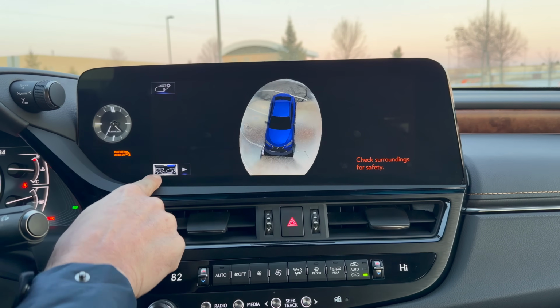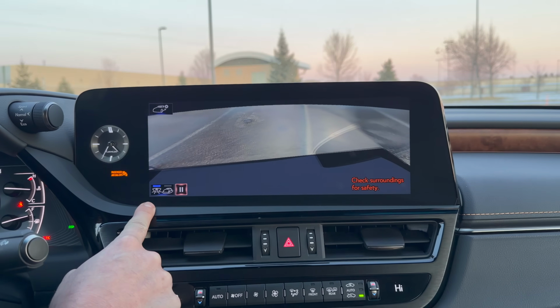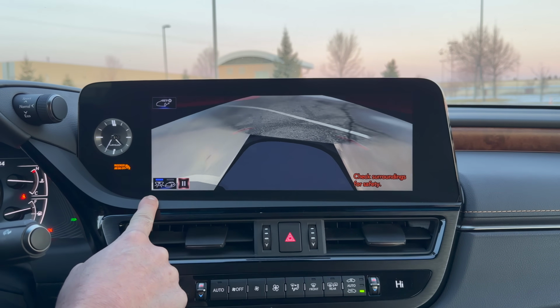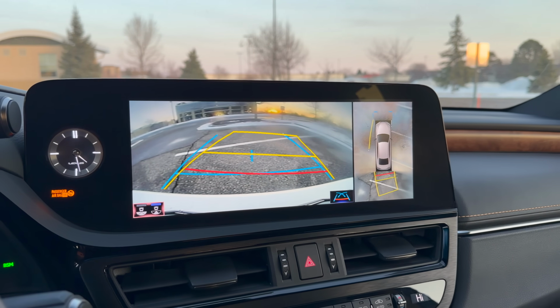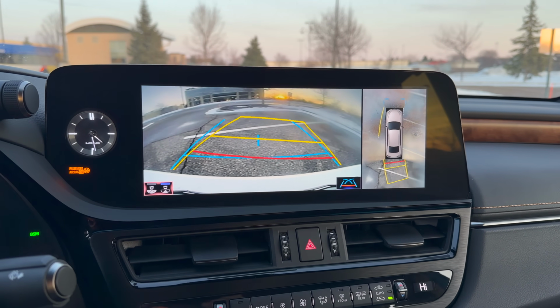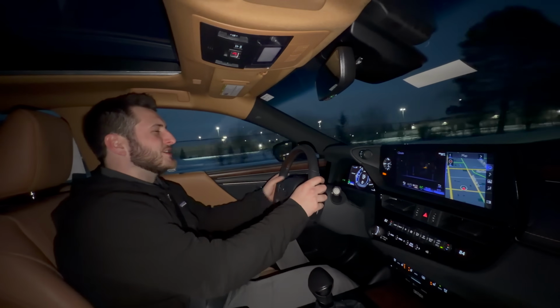I mean, even in the dealer show floors, I can't imagine showing that to customers back when this car was new and thinking, this is a really cool feature. And I would just rather have a higher quality camera than whatever this is. Just even the backup camera itself is a little bit grainy. Enough talk about the interior. Let's set off and drive the ES350.